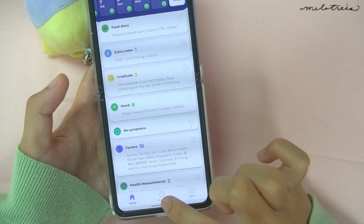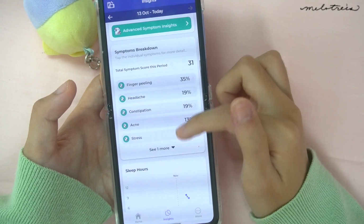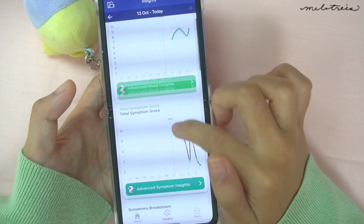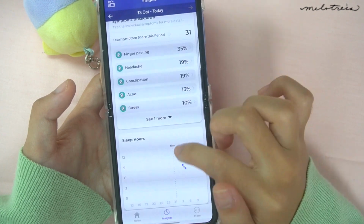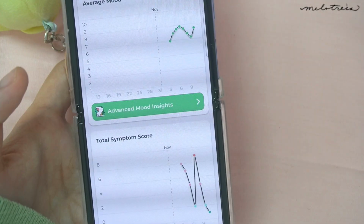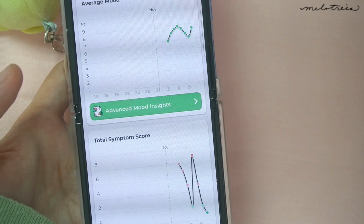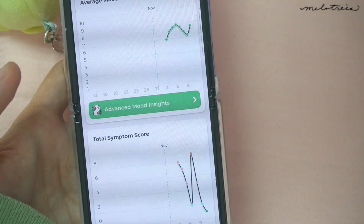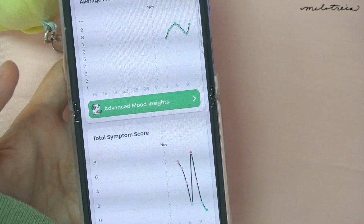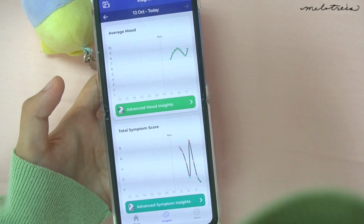In the bottom here, you can see the insights, and here is really where the fun is. If you have time, I can spend the whole day in here looking through my stats because it explains the relations between each factor and symptom. For example, maybe you didn't used to eat breakfast, but when you started eating breakfast, you started feeling more productive, more energetic. So you see the correlation between the two, and then you'll be like, oh my god, maybe eating breakfast is a good thing for me. But obviously it doesn't have to be that simple.